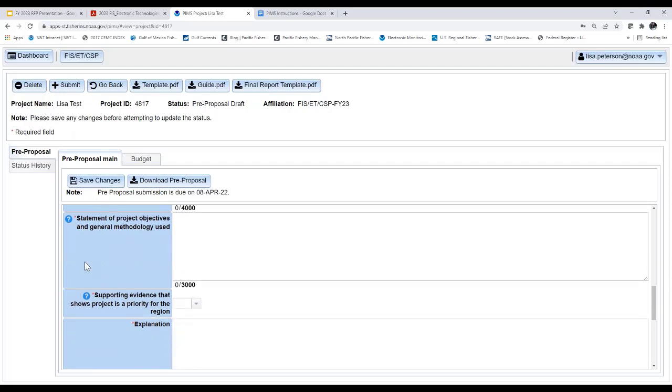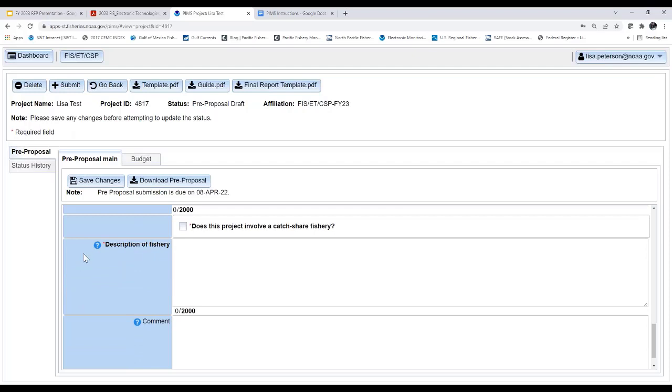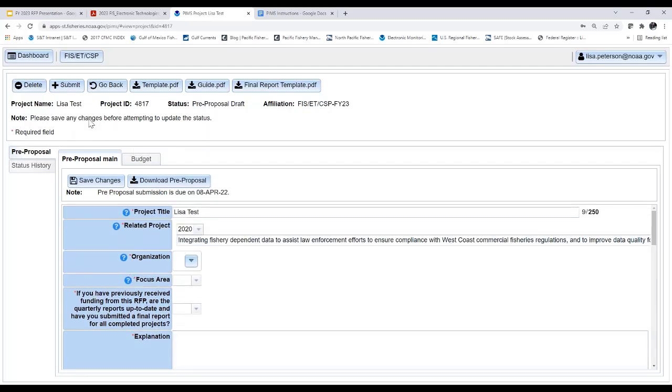So remember to save your work. The PIMS system does automatically log out after 30 minutes of inactivity. So be sure to regularly save your work. And once you are complete with your pre-proposal, you will hit this submit button and the status should change to pre-proposal submitted. And for the full proposal, once we get to that phase, you will see another tab up here that will say proposal. And that will be similarly structured with fields to fill out and different tabs.